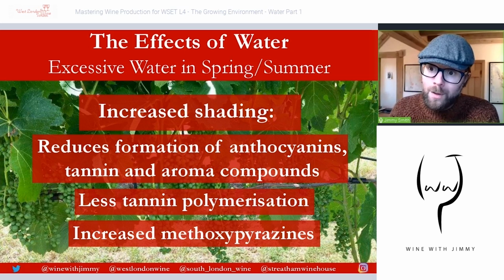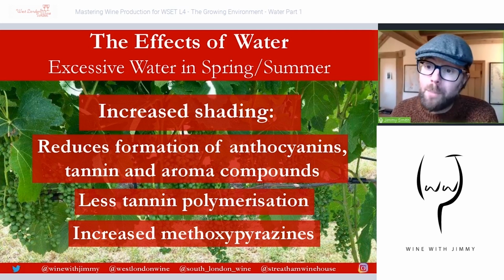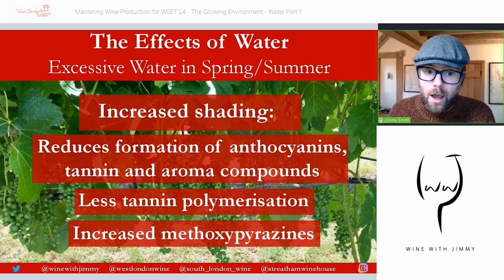So if the ripening is delayed because of the competition with the growth of the vine, then the methoxypyrazines, which normally decrease with successful ripening, wouldn't have decreased as much. So they will maintain a higher percentage, which means you might have more green compounds in your final product. Dense canopies of shoots and leaves also have poor ventilation, which can lead to fungal disease, and certainly in rainy or humid places that is true.